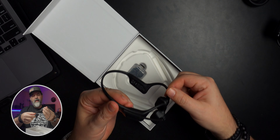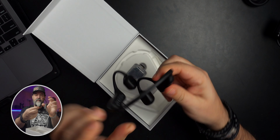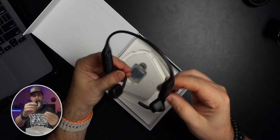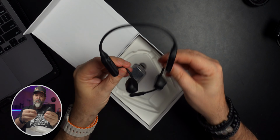So you do get the actual headphones, and you guys can see there's the little boom arm. That's all right. And I have had the Mairdi, I hope I'm pronouncing that right, bone conduction headphones before.